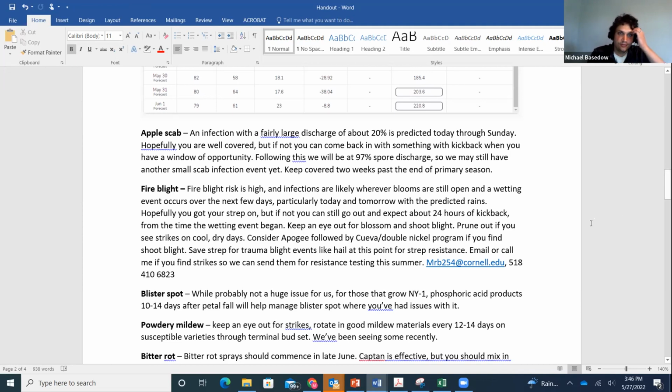So in addition to getting those strep sprays on, I do just want to reiterate as well, keep an eye out for blossom and shoot blight if and when they show up. The sooner we find it, the sooner we can react, the sooner we can clean it up. So if we do see strikes in the shoots, we want to prune those out on cool, dry days. And another program that we would recommend considering is an Apogee program.